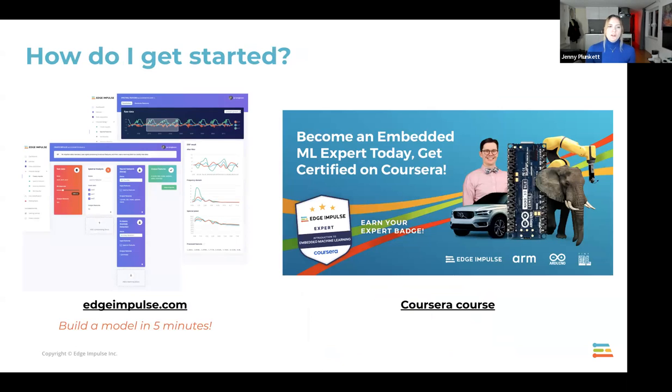So how do you get started? Well, Edge Impulse is free to use. Just go to edgeimpulse.com and sign up for an account. And if you scan the QR code on our homepage, you can get started building a model in 5 minutes.